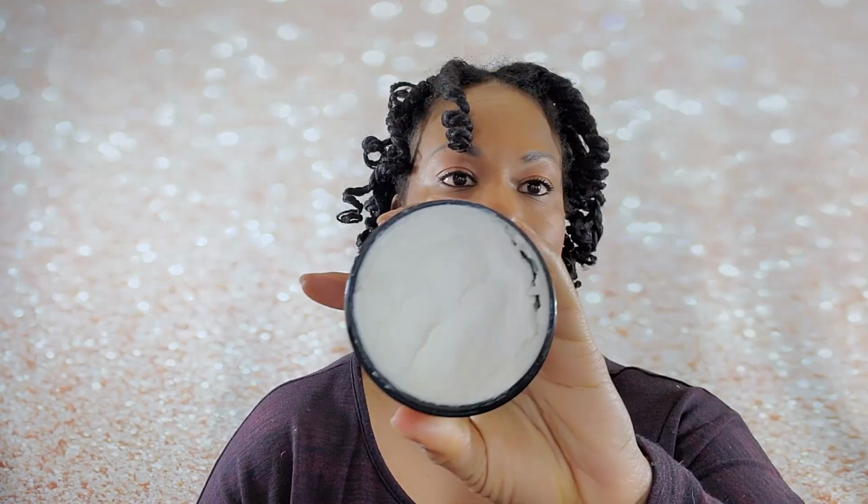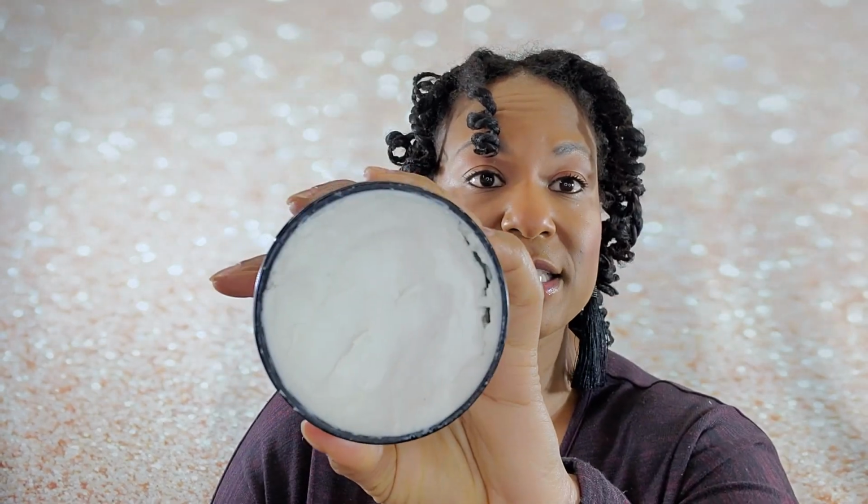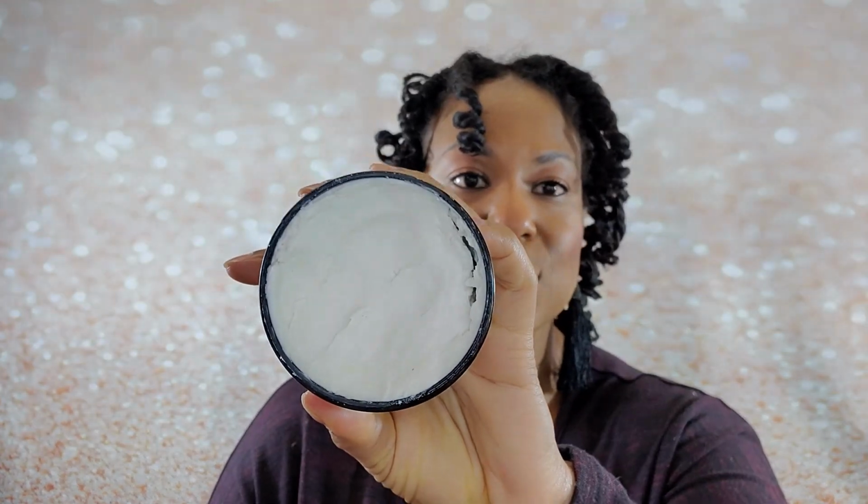Okay, so I ended up squeezing this out and just using the lid of this to put it in. And I just dipped it out of here because it is way too thick to try to get out each and every time I needed some. And this butter is the thickest butter I've seen from them. The other products that I always say are thick are the flaxseed gels. Almost all of their products are really thick, but this butter is a true butter.